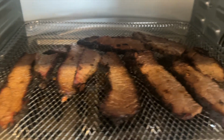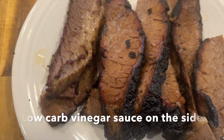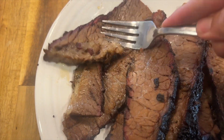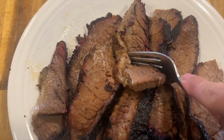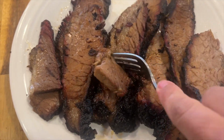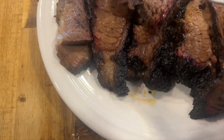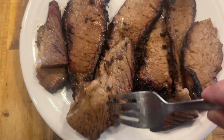So I heated it up in my air fryer. Okay, now it's all heated up. You can see how yummy it looks. It's not as tender as it was yesterday because it's reheated. All right, you can see all that nice fat on it.